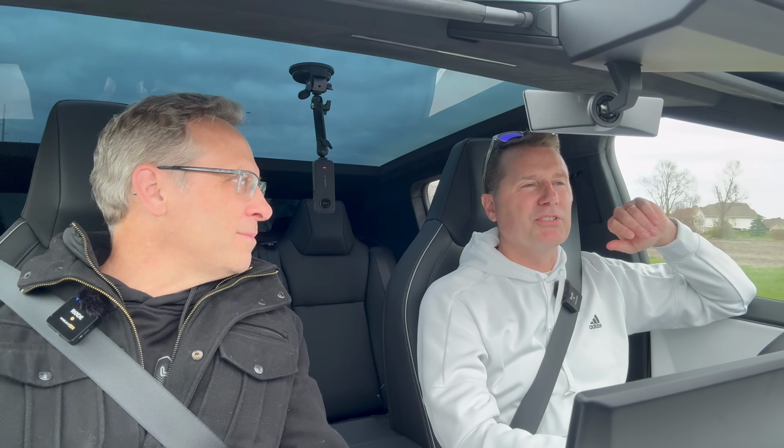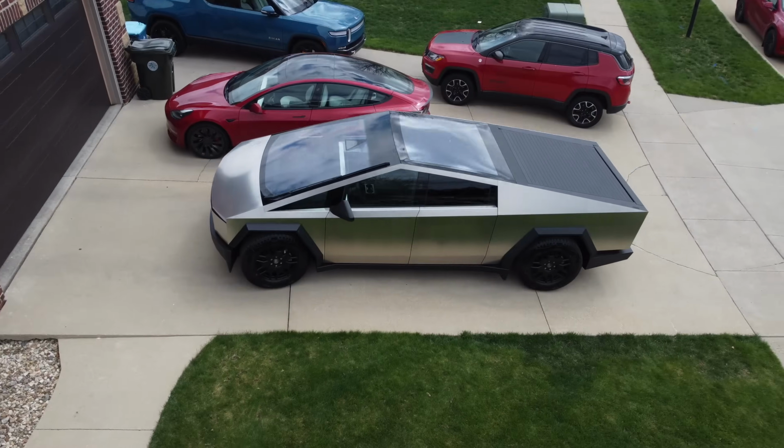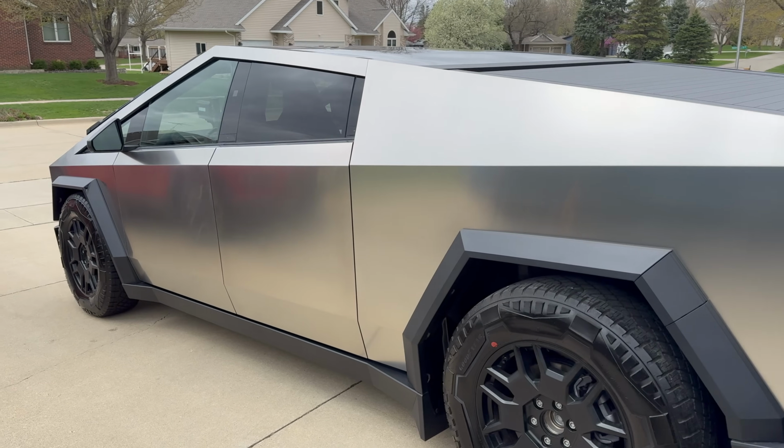But when people start asking me about it, it's like, where do I start? So there you have it. The first non-employee owned Cybertruck in the state of Iowa, and I'm super excited to start seeing more of these hit the roads over the next several months.